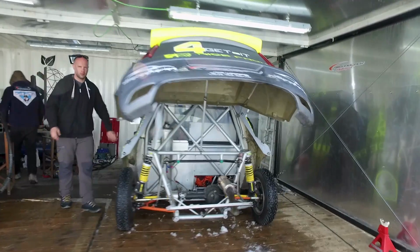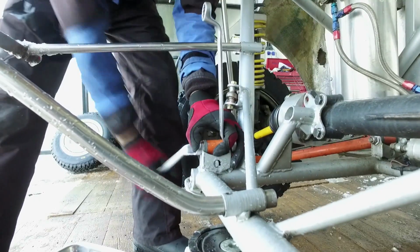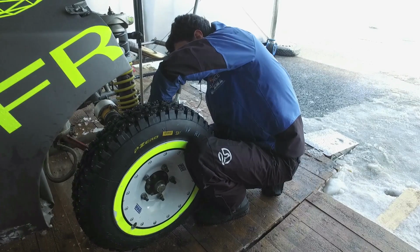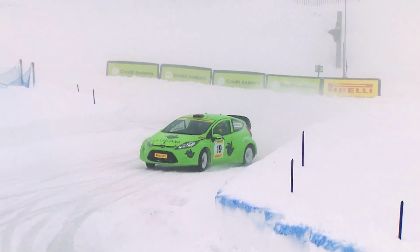We work a lot with the driver. He tells us his sensations about the drive, and we change the pressures and the shock absorbers. Now I have one condition on the track, and 2 minutes later, the track is really different. The difficulty in ice racing is that the track is always changing during the day. So that gives you 2 complications.